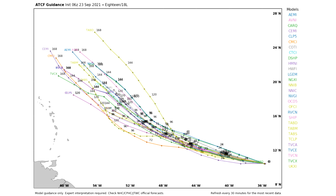Here are the individual models. As you can see, all of these kind of take it north of Puerto Rico, heading enough towards the west to be concerning, enough towards the north to be optimistic though as well, kind of in a northwesterly direction. So that is not adding any confidence in either direction for me.